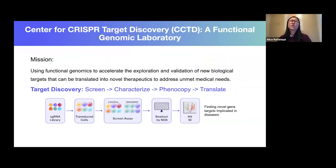So my center focuses on pooled CRISPR screens to advance target discovery. This is a path where we are looking for novel gene targets that are implicated in diseases such as cancer and neurodegenerative diseases. Hopefully that will translate to new therapies that can move into the clinic and address unmet medical need. If we can advance the screening part and also the characterization of those gene targets, hopefully there could be a way to phenocopy those target repressions, either by looking for existing drugs targeting those gene targets or having new compounds developed for those that currently do not have a drug.